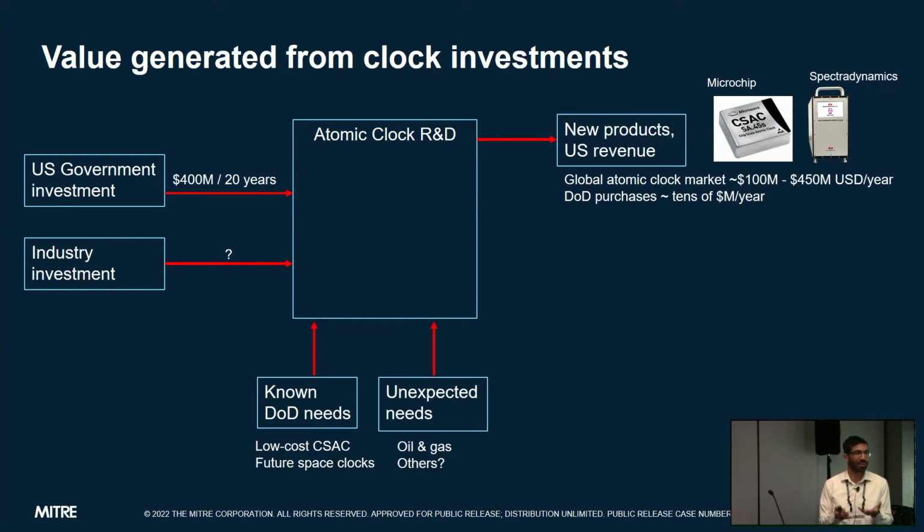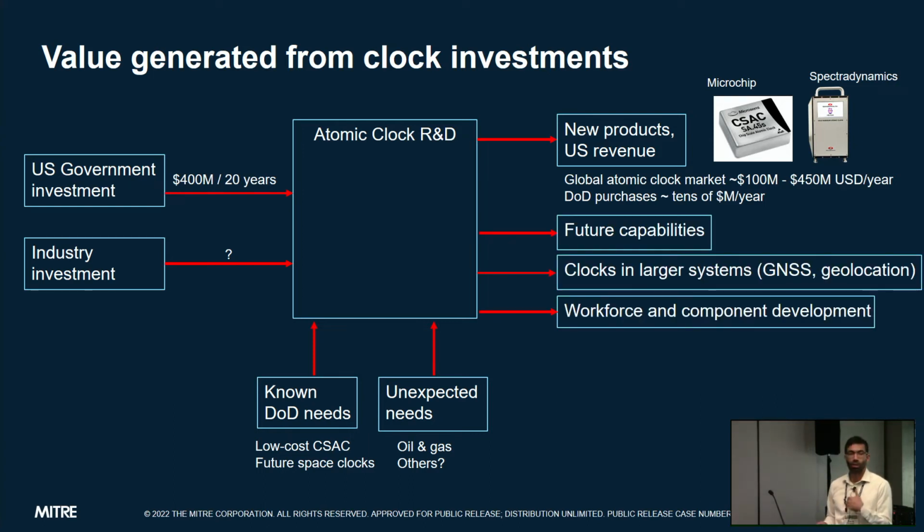And as we got further in that, we realized that that's not really a great question to try to answer because there are many other benefits that come out of this that are not captured in clock revenue. Right? Clocks are typically used as components in larger systems. We know the global market for GPS is north of $1 trillion since it was developed. This is a system that's enabled by atomic clocks. Future capabilities, especially war-fighting capabilities, if we could end a war a week early with clock capabilities, that's something that's difficult to put a financial value on. Workforce and component development of all the folks in the government who are using clocks in larger systems, or PNT in larger systems, is also something that's extremely valuable.